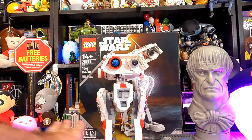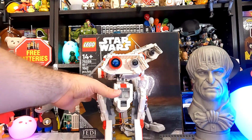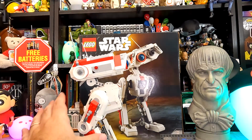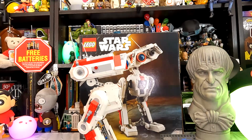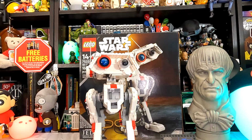It's still not a no studs on top sort of a situation. We definitely have limited the amount of exposed studs on the legs and stuff. It's got more of a smooth robotic look than you could end up with Lego. Yes, very nice. And now very done.